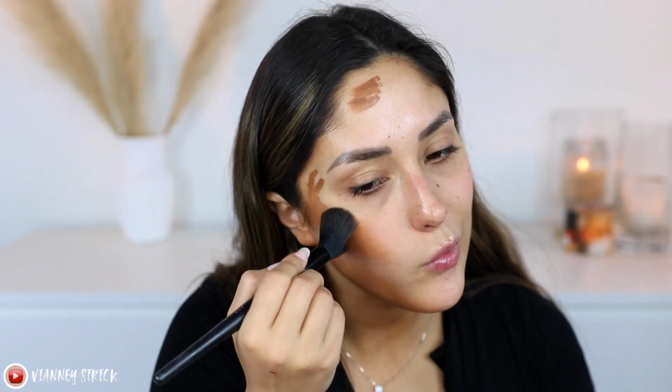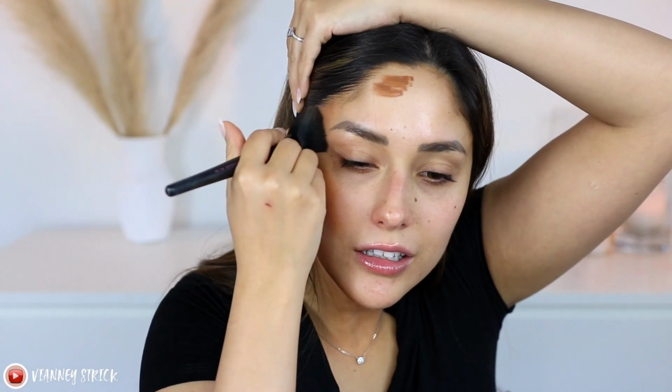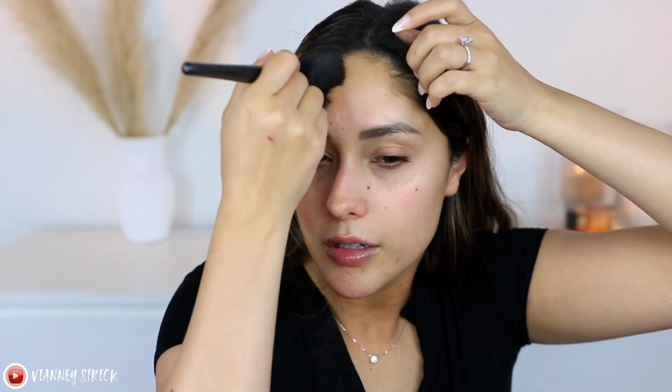This is such a staple in the beauty community. It's so affordable. This is only $4.99, so around the same price as the E.L.F. one. This is actually a squeezy tube instead of a clicky pen, but it has the same brush tip applicator, so you can get very precise.